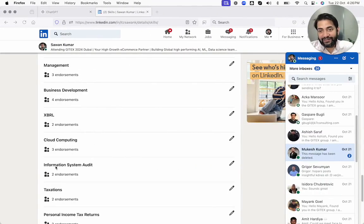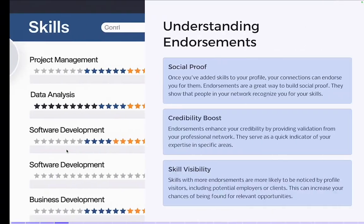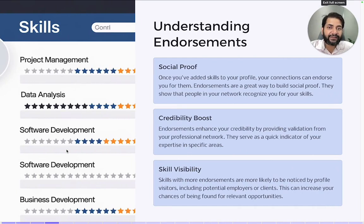Now that you have understood skills, next we have understanding endorsements. Once you've added skills to your profile, your connections can endorse you for them. Endorsements are a great way to build social proof. They show that people in your network recognize you for your skills. Endorsements enhance your credibility by providing validation from your professional network.